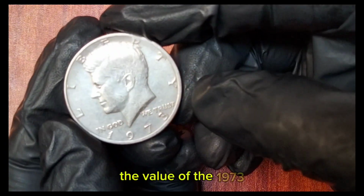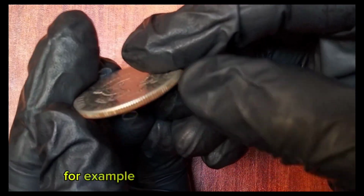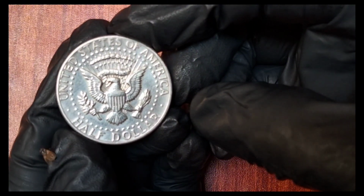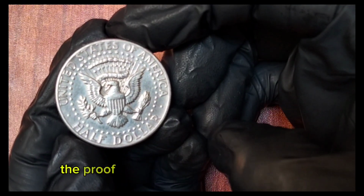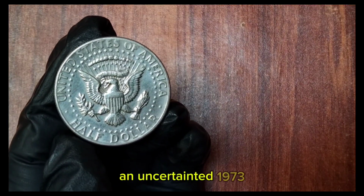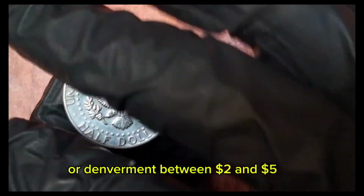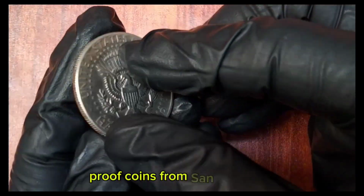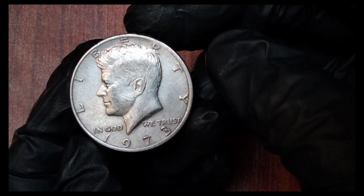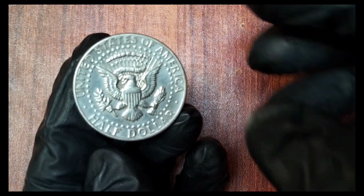The value of a 1973 half dollar can vary based on its condition and the mint mark. For example, a coin in average circulated condition might be worth around its face value of 50 cents. However, uncirculated coins and proof coins can be worth significantly more. An uncirculated 1973 half dollar from the Philadelphia or Denver Mint can fetch between $2 and $5 depending on its grade. Proof coins from the San Francisco Mint are often valued higher, typically ranging from $5 to $10. If you have a coin in pristine condition, you might even see higher prices.